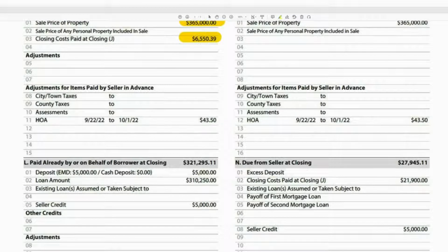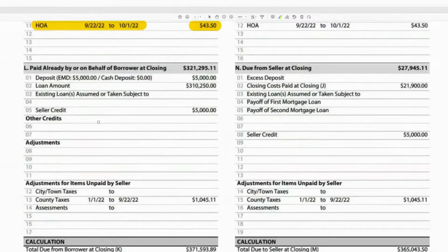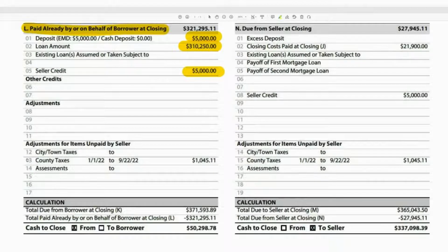Now, right here is a charge for the HOA fee of $43. Why is that? That's because the seller paid the HOA fee for the month of September. So we're going to reimburse the seller $43, covering from the day our loan funds to the end of the month. Okay. Now here's our credit side, or what the borrower has already paid. So we have our earnest money, we have our new loan amount, we have our seller credit of $5,000. And right here you can see is our credit for the seller, covering property taxes from January 1st through September 22nd.